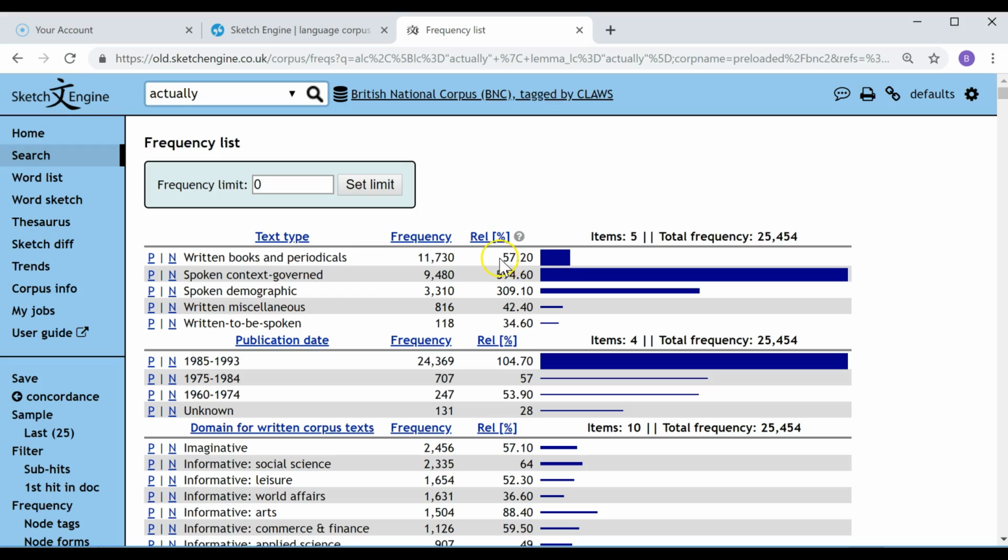And in this case, this is only 57% of what you'd expect if it was evenly distributed, whereas this one is 594%, so it's nearly 6 times as frequent as you'd expect based on the size of this bit of the corpus compared to the size of the other bits. That's basically what it means. And the thickness of this line tells you how much evidence they have for it. So it's quite a clever way of showing it.